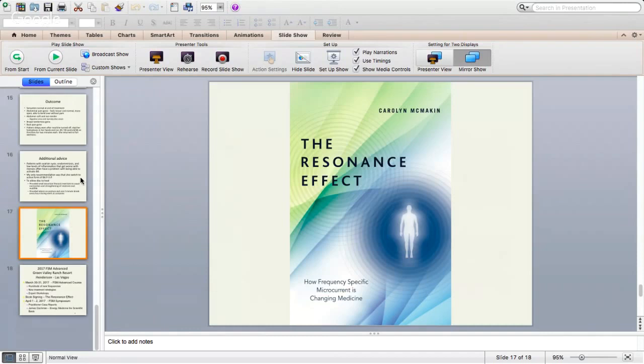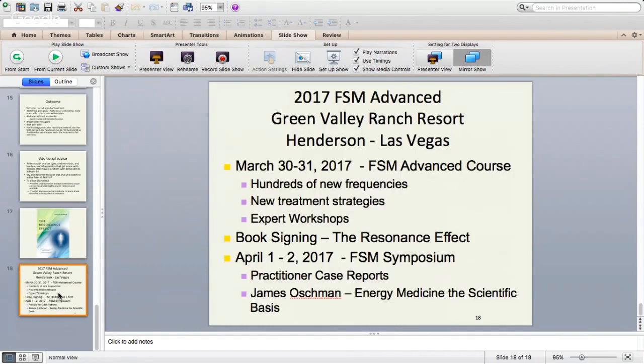It's pretty exciting. And then the one last thing I want to remind you about is the Advanced and Symposium at the Green Valley Ranch Resort. This is a gorgeous hotel. It's in Henderson, not in downtown Las Vegas. It's across the street from a Whole Foods. It's a beautiful hotel. It has a spa. The Advanced is March 30th and 31st, 2017, so it's about 4 or 5 months away.